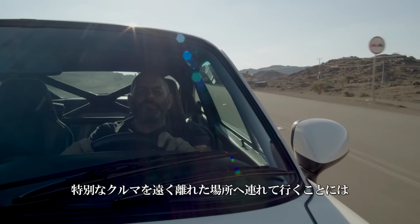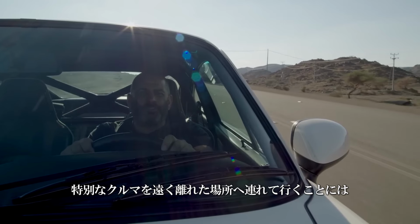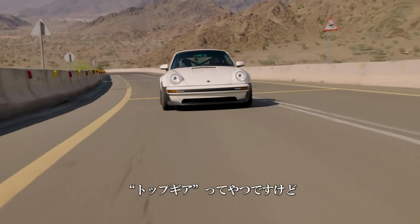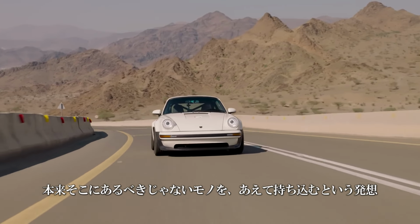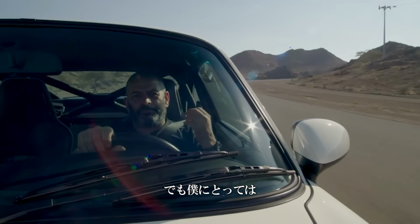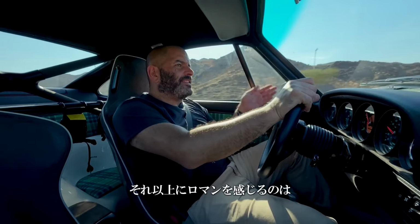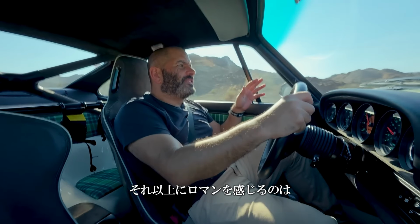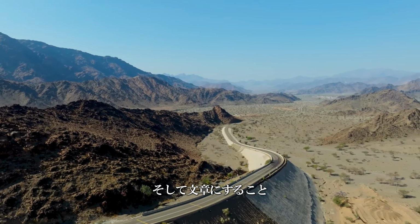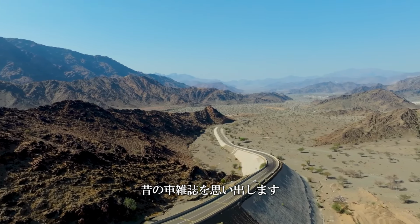There's something very romantic about taking special cars to far-flung places. I suppose it's the basis of a television programme, isn't it, called Top Gear that I was involved with. The idea of taking things to areas they shouldn't be. But for me, this romantic way of talking about cars and photographing them and writing about them, it's about writing. It comes back to the written word.